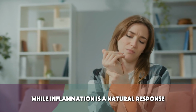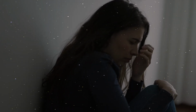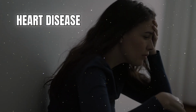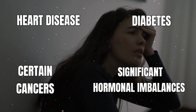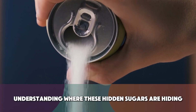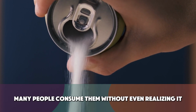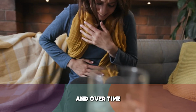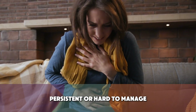While inflammation is a natural response the body uses to heal, when it becomes chronic, it can lead to serious health issues like heart disease, diabetes, certain cancers, and significant hormonal imbalances. Understanding where these hidden sugars are hiding is essential. Many people consume them without even realizing it. And over time, this can lead to symptoms that feel confusing, persistent, or hard to manage.